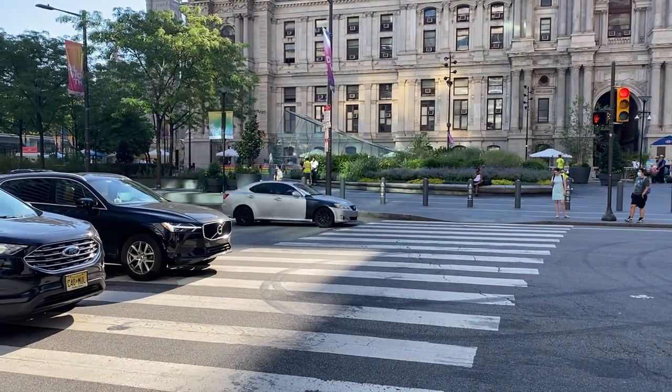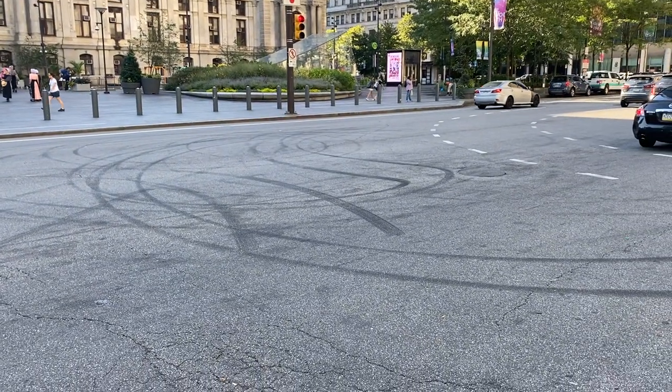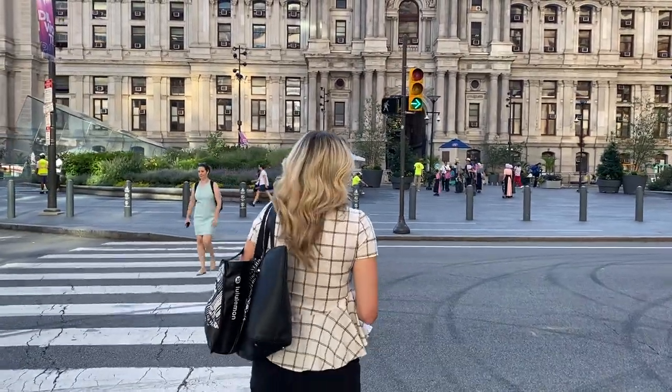But meanwhile, let's wait here at this red light. As you can see on the intersection, there's some burnout marks. Looks like somebody has been having fun here with a Hellcat or something like that.